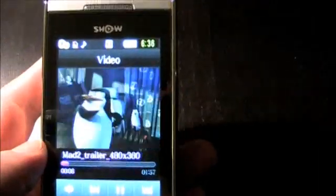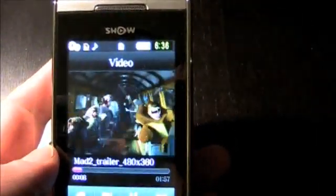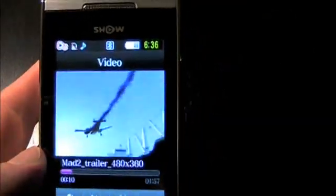Now, the images are gorgeous on this screen. It's probably the best looking cell phone screen I've ever seen. But you're not limited to that, of course. There's a button on the side. Give it a press, and your projector is on. So now you go from this small screen to a somewhat larger screen.